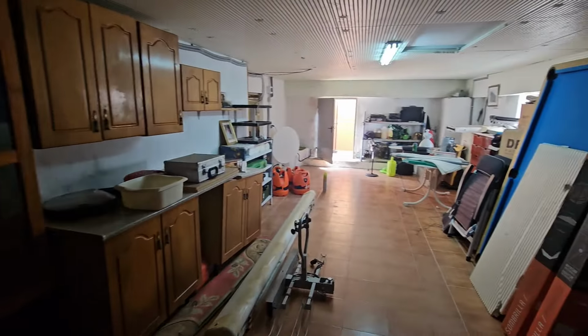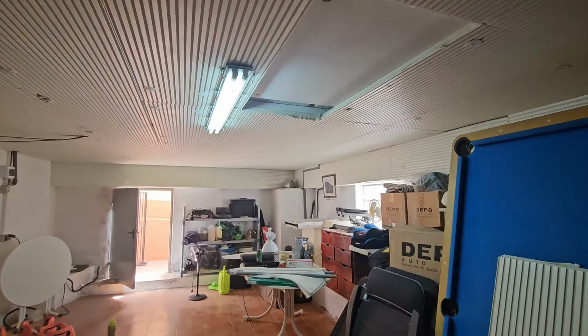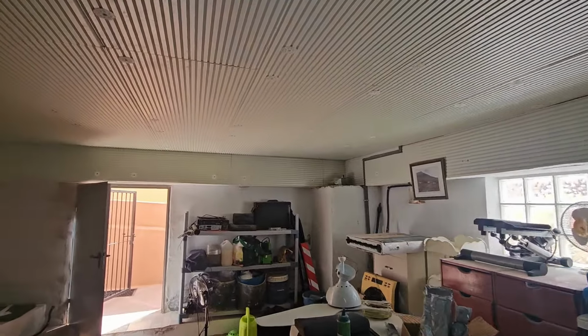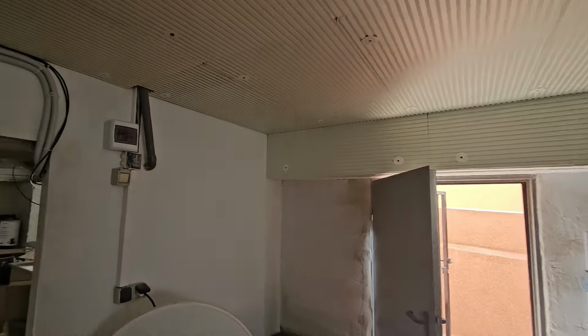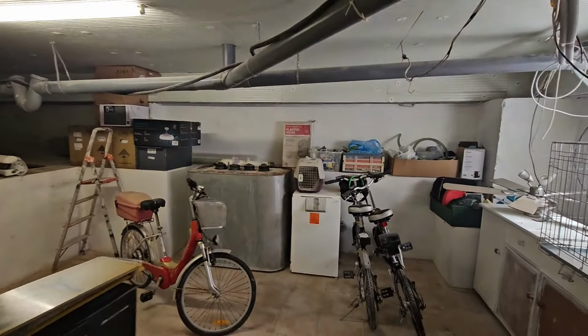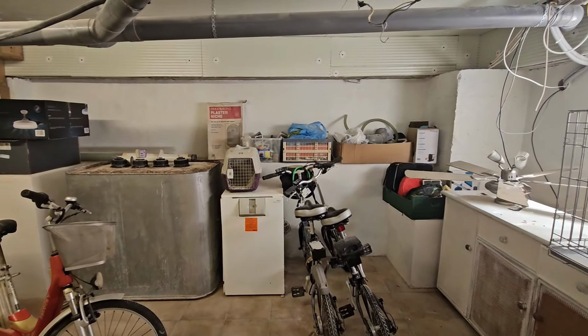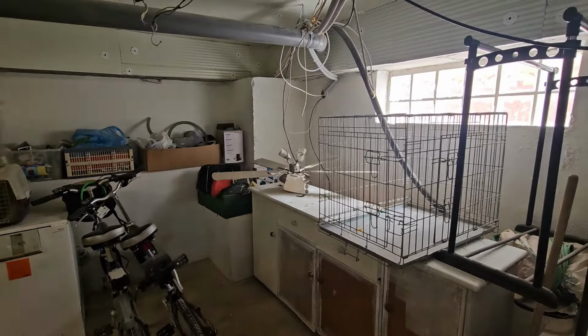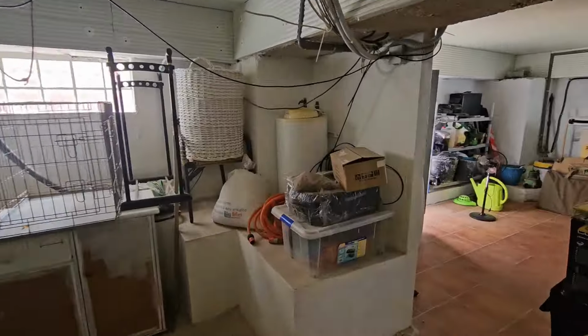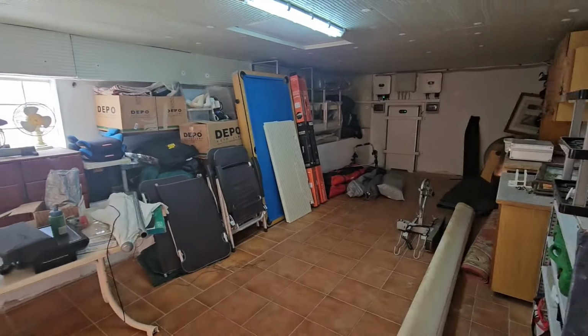So, got everything you need in this property. This is a lovely property, I've got to say. And I like the fact that the whole ceiling here is all insulated as well. So let's go in here. It's another part, more storage. So they have the oil tank just here. And the boiler, everything you need. So that's it. So let's go over by the pool area again.